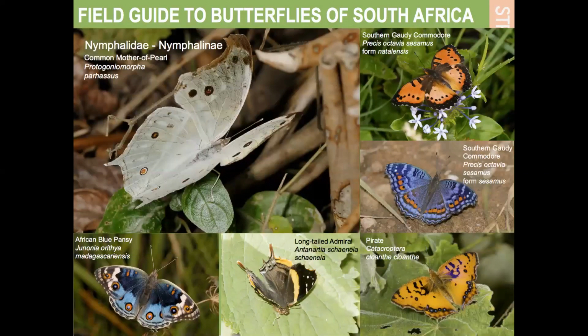Then we move to the true nymphalines, Nymphalinae. And at the top left in the large picture is one of the real iconic African butterflies, the common mother of pearl, Protogoniomorpha parhassus, which I don't think has got any equivalent on any other continent. In size, they vary from about, the smaller summer forms can be around about 60 millimeters, but the big females, funny enough, I say winter, the smaller summer forms. The summer forms are smaller. The winter forms are the really big ones. I get them in my garden. They're as big as 80 or 90 millimeters across.